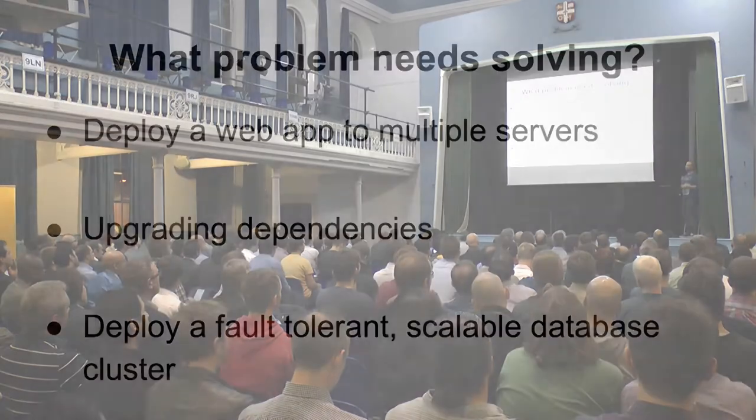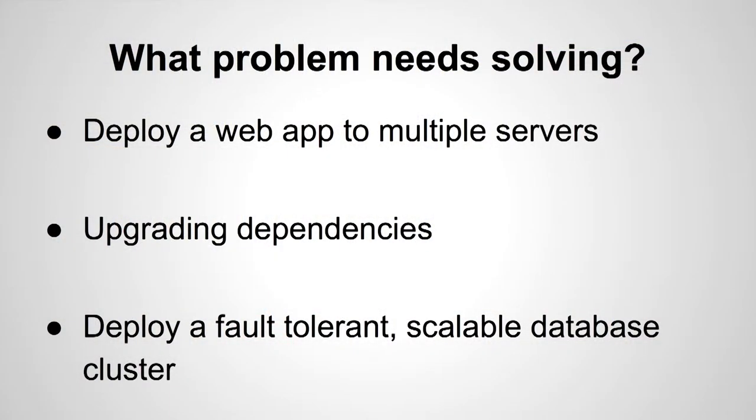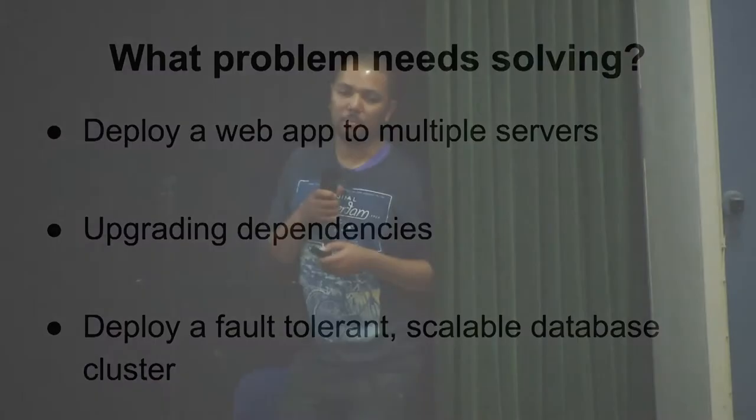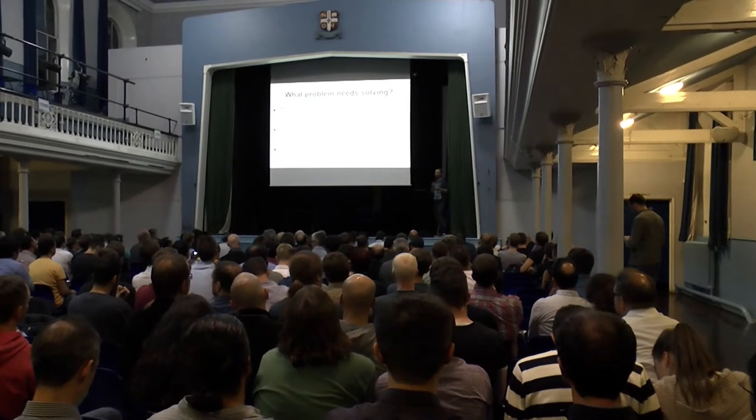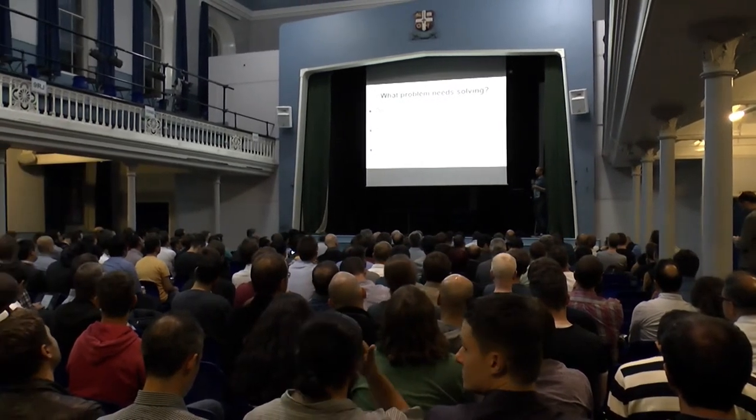Say you want to deploy a web app, but to multiple servers. At the moment, you might have your app locally, you write some tests, and you get it running, but you want to then deploy that application to multiple servers, and you want to be able to add servers and have it scale and things like that. How would you do that at the moment? And you want to use containers and things like that. We want to solve that problem.